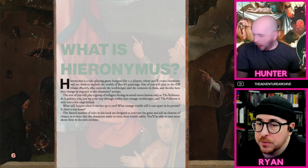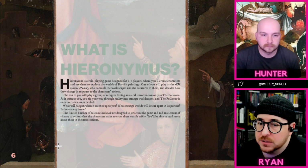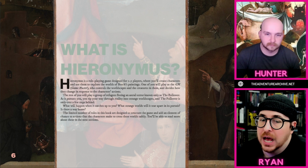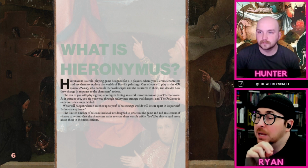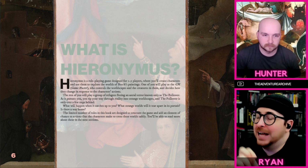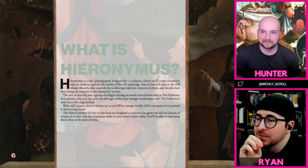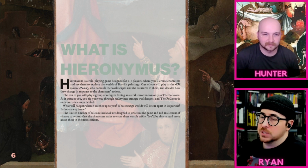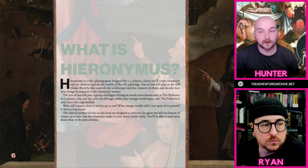It says, the limited number of rules in this book are designed to structure the game and add an element of chance to actions that the characters make to cross the world safely. You'll be able to read more about those in the next section. I love that, for this style of game, it specifically says that we gave you just enough rules to flee an astral terror, ripping through reality and the hell of Hieronymus Bosch's paintings, just enough to give you some chance and some options. I love that. Very cool.